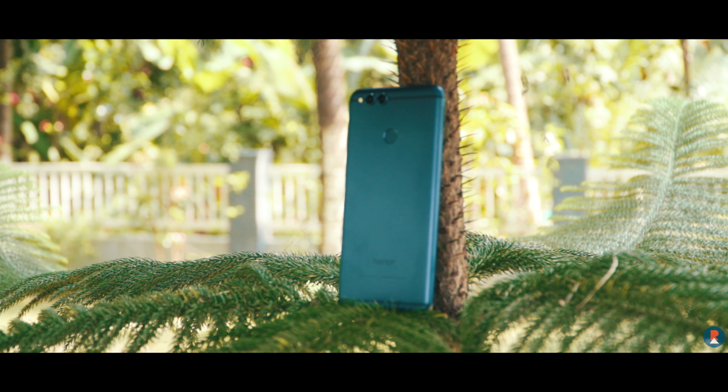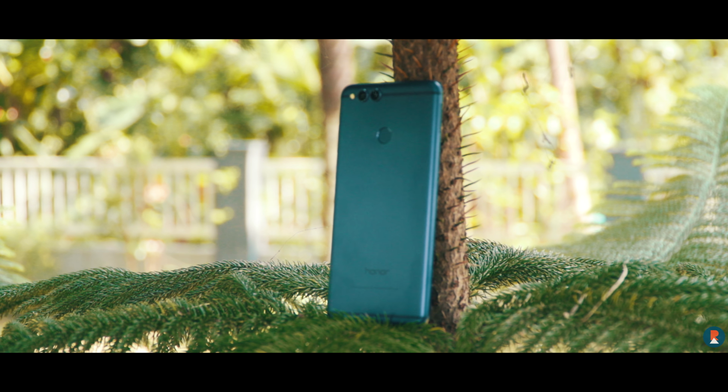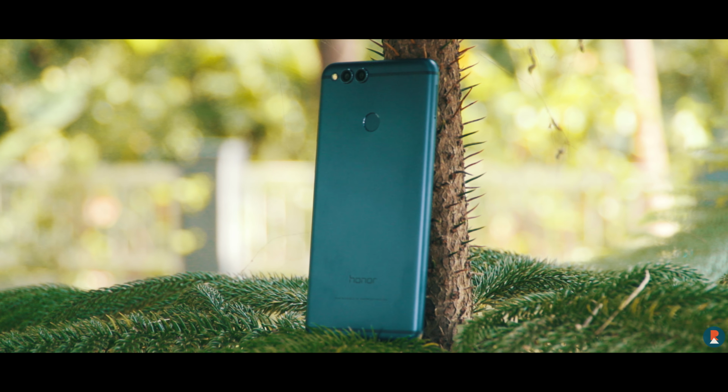Let's get this started. The Honor 7X is fooling no one. It's pretty much an Honor 9i, sans a few additions and at a much more attractive price point. That itself should be enough for the review and to tell everyone that this phone is good. However, we still need to talk about the phone in detail.